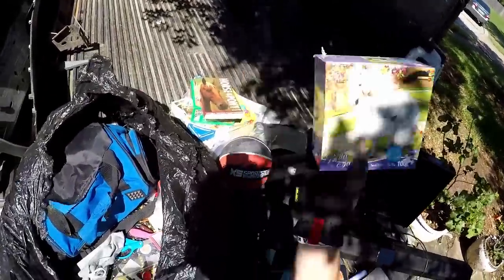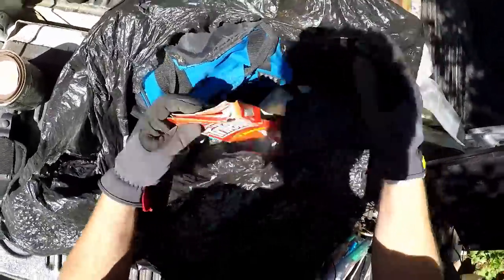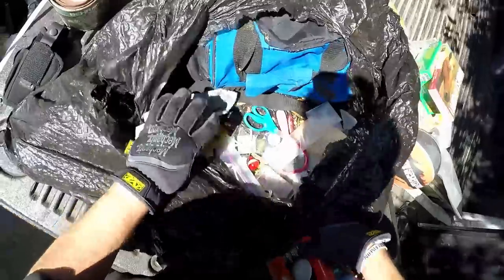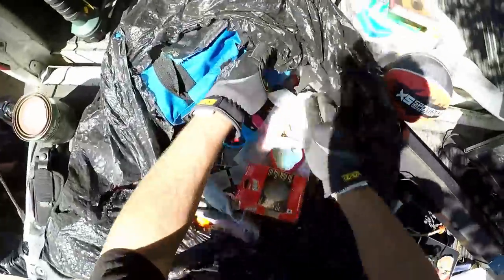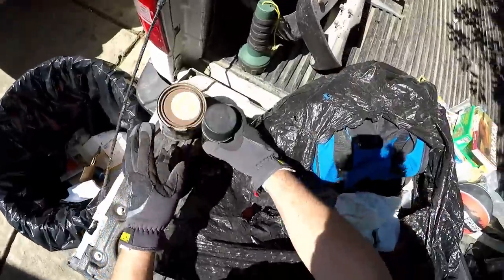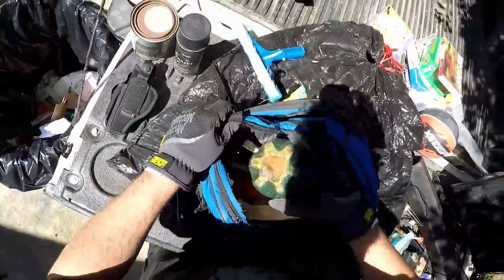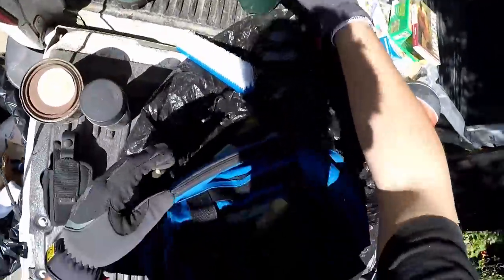Bella Lara. Okay. There's a sinker in there. Oh, where'd it go? There it is. A little bit of lead. They buy lead at the scrapyard. Enamel. Black spray paint. Sits in this bag. There's a, it's got propane in it.